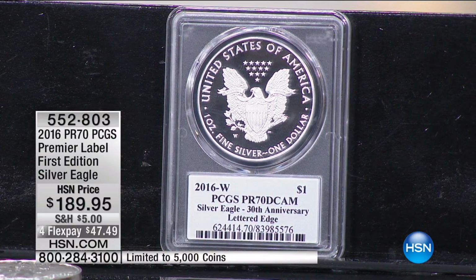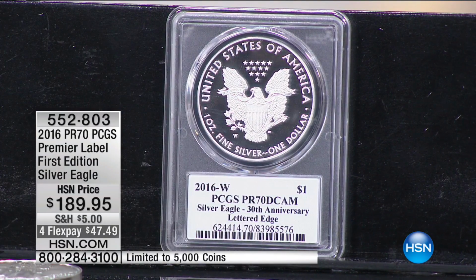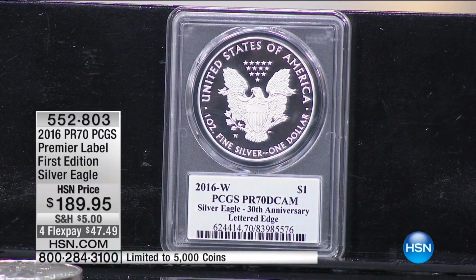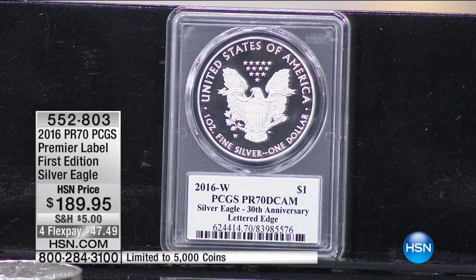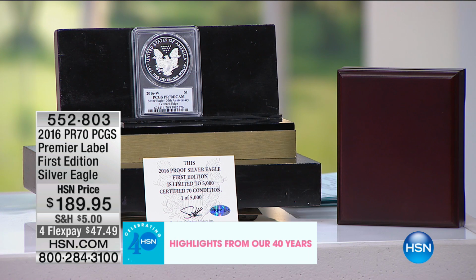And you might be able to find PCGS coins out there, but there's one place and one place only you can buy the premier edition of the PCGS Eagle, and it is right here. It was a year and a half in the making where we negotiated with PCGS to be able to do a coin that was an exclusive label to us here at HSN.